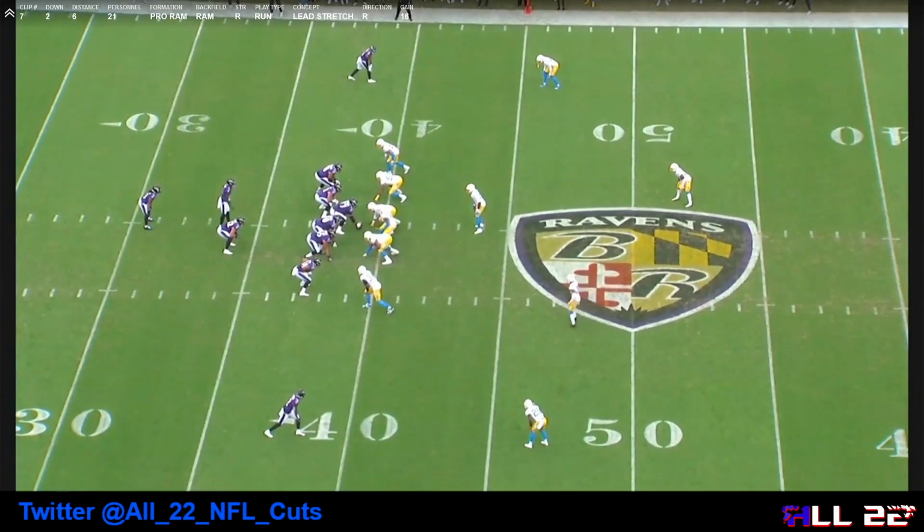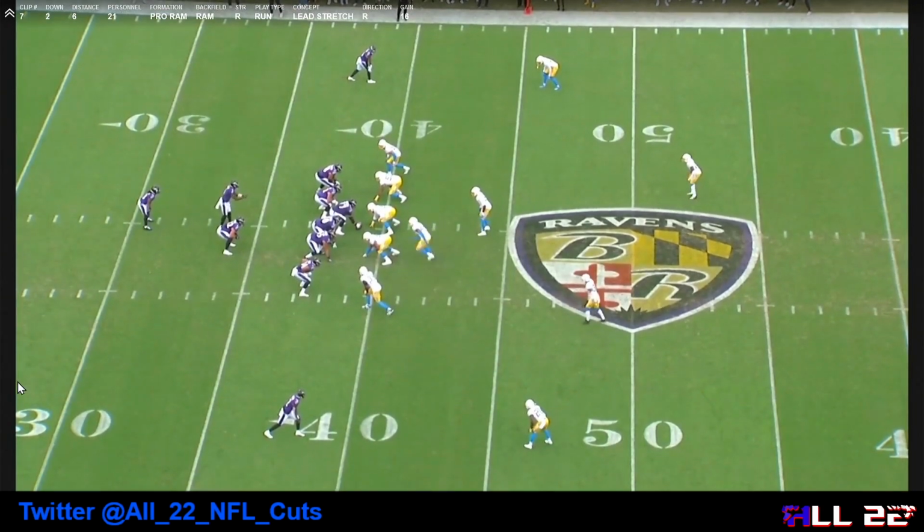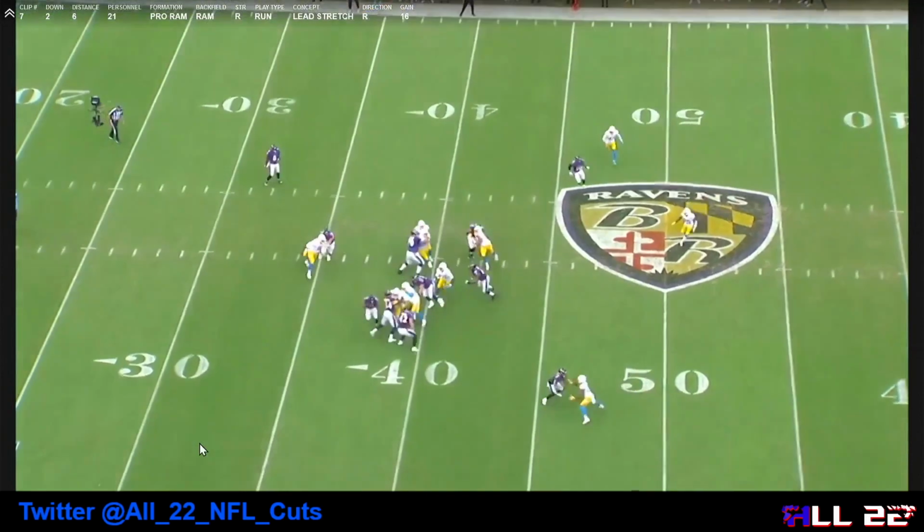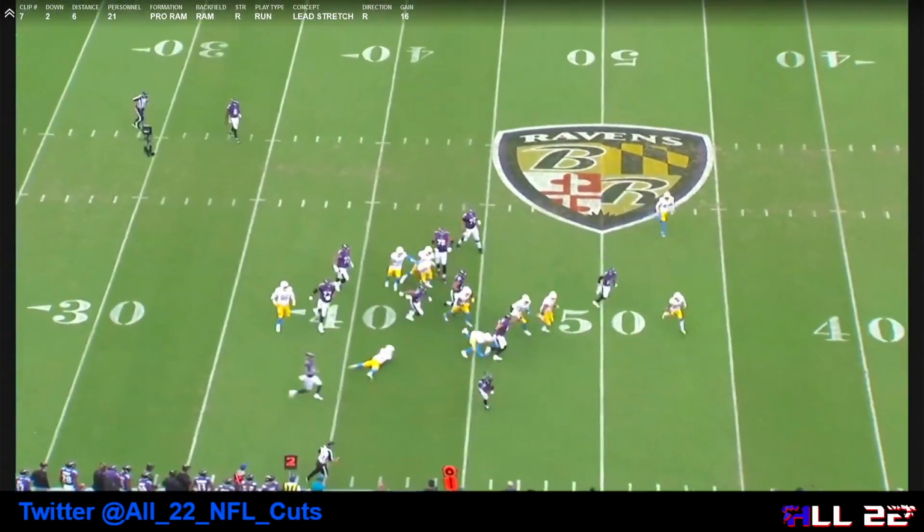So here's another stretch play. This is week 6. Now the back is on the right. The fullback's on the right. I think he goes opposite here, like I talked about earlier. Who knows? I might be wrong again. No, he goes to the play. And this is the one that Freeman bounces outside for a big gain.